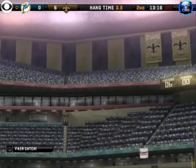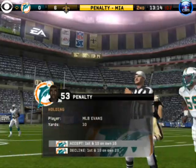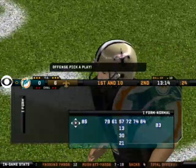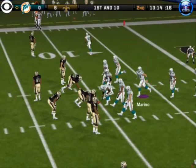Fair catch. Hold on, we've got a penalty on the play, and let's check it out. On the receiving team, number 54. Penalties and takeaways are just as big a factor in some games as effective offense. The team that stays mistake-free usually wins the game.